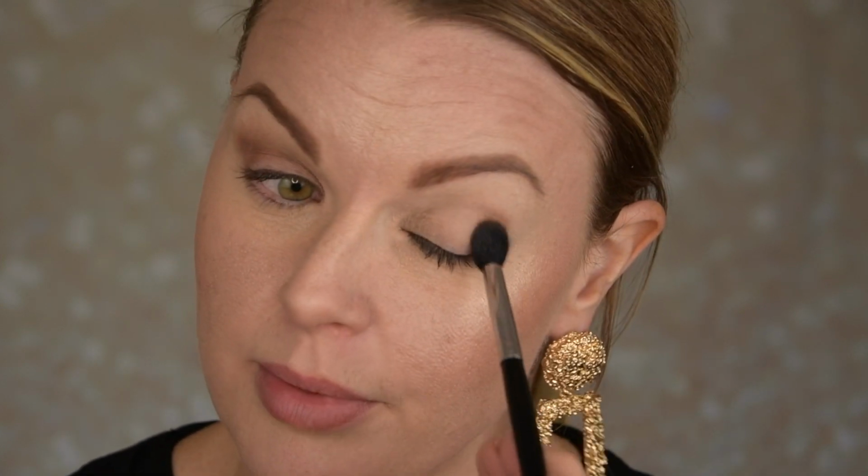This is a beautiful shade. It's a very chestnutty shade. Oh my god, yeah, it is a very nice brown. I actually like a nice brown, so I don't have anything against brown shades.